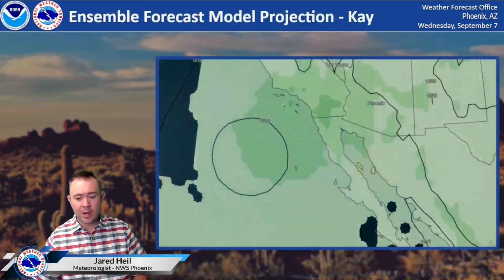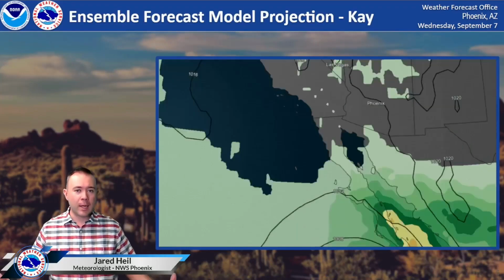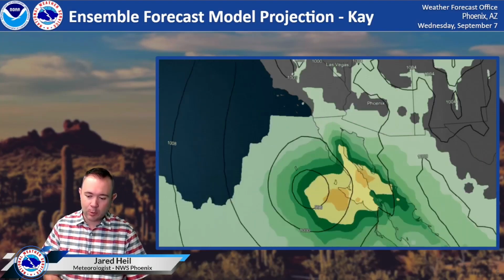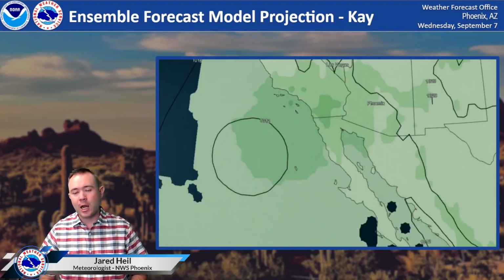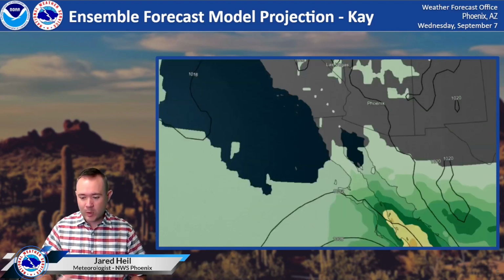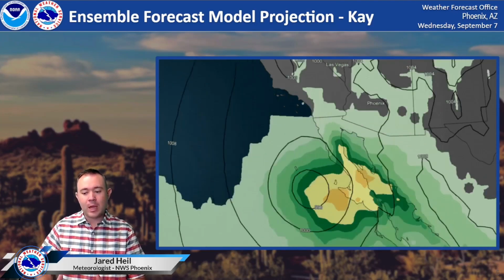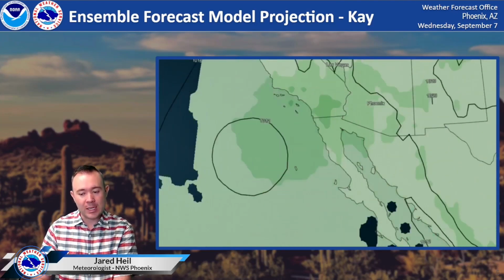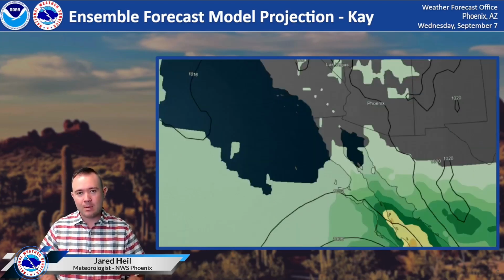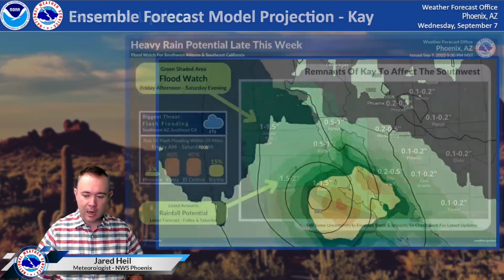And another way to look at this is an animation of all the forecast models put together and averaged out, showing the path of that surface low pressure system and those shaded colors indicating where some of that heavier rain is going to reside. As we let this loop one more time, you can see this is more toward Thursday and then into Friday and early Saturday. That heavier rain comes up the Gulf of California, and some of it even makes its way into southwest Arizona and southeast California.